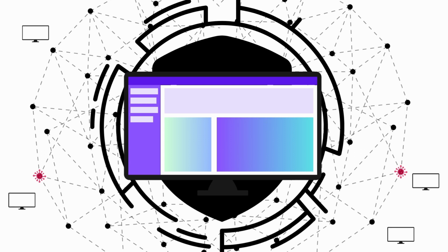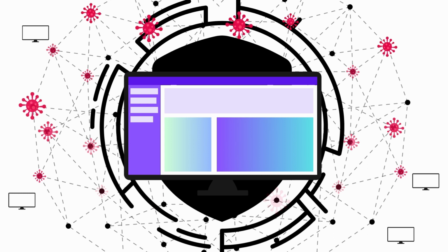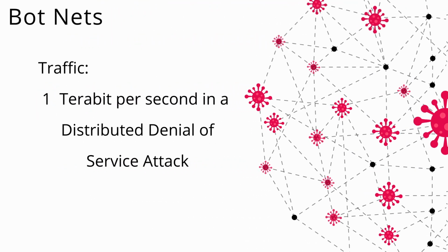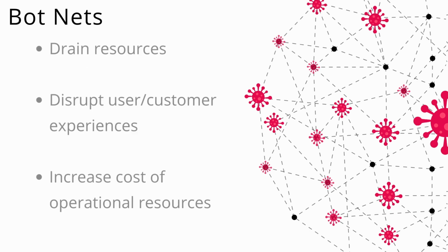A bot is often a compromised device and is typically under direct control of a group of criminals or malicious actors. When bots reach a critical mass, they are called botnets, kind of like the swarm bots in the Matrix. One is bad. Together they cause havoc. Some of the largest botnets consist of over 1 million victims and can generate volumes of traffic upwards of 1 terabyte per second in a distributed denial of service attack. Besides DDoS attacks, botnets can drain resources, disrupt user or customer experiences, and generally increase the cost of operational resources that help support your apps.